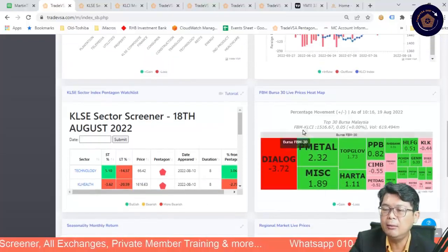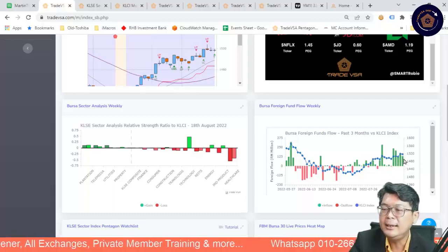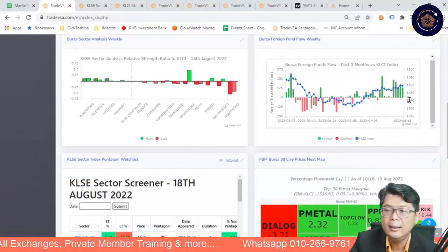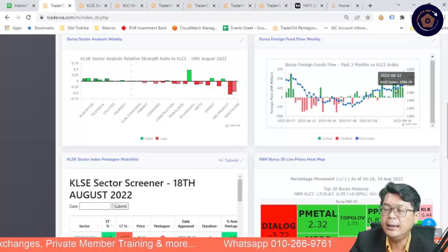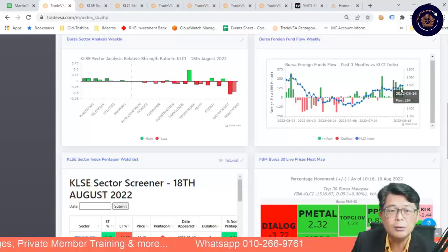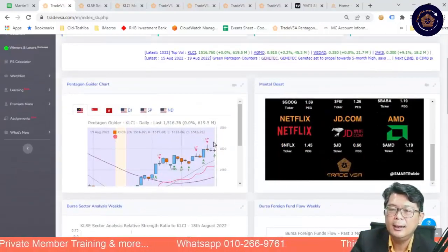Next, we look at the Dow and the foreign fund flows, which are very important also. You can see here we've been positive buying. Just on top of me here you can see a lot of green Pentagon, right? The KLCI has continued to move up, and this is also due to the possible general election coming, and that's why the green Pentagon started to move up here.